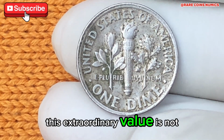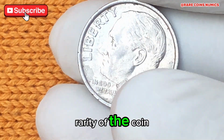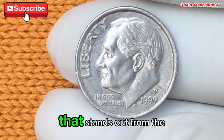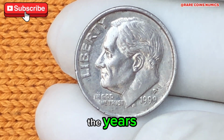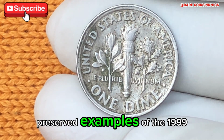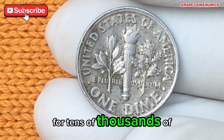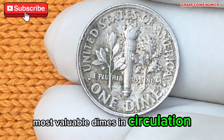This extraordinary value is not just due to the minting error itself but also because of the rarity of the coin and its appeal to collectors who are eager to find a piece of American history that stands out from the rest. The value of these coins has continued to rise over the years, as collectors become more and more aware of their rarity. Some of the most well-preserved examples of the 1999 dime with no mint mark have sold for tens of thousands of dollars at auction, making them one of the most valuable dimes in circulation.